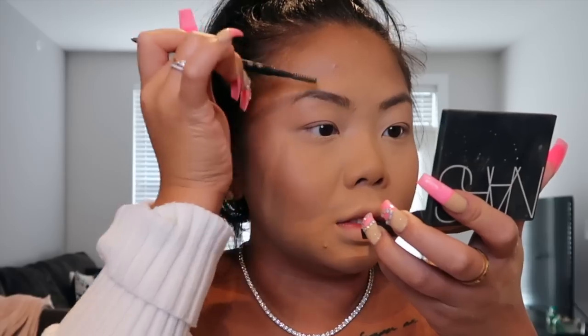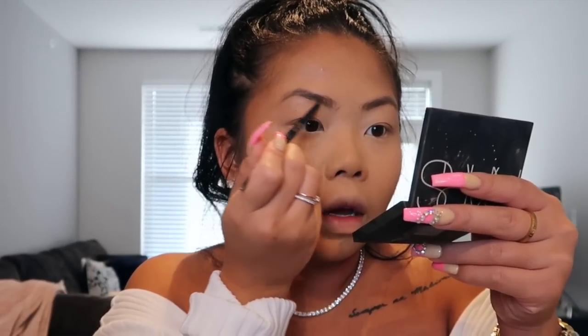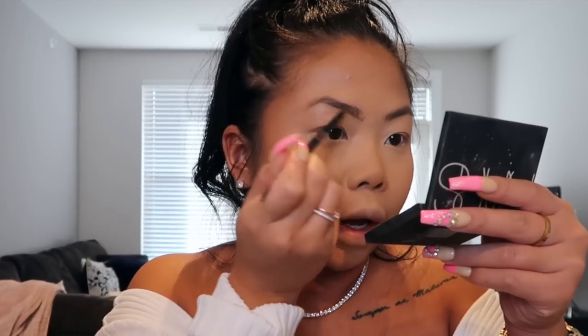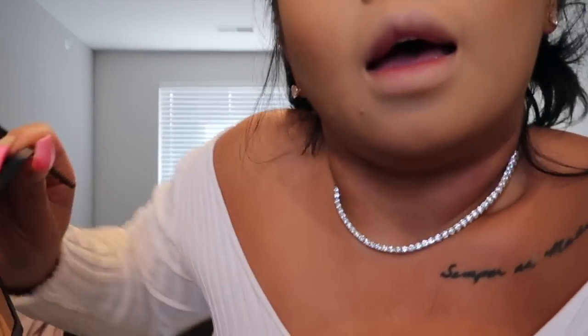I am going to be using the Anastasia Brow Wiz in the shade dark brown. I'm just gonna lightly brush my hair up. And then I'm gonna do a line underneath my brow first. So I start in the front and then work my way to the arch, and then I'll bring it down my tail. Okay, I need something to drink.